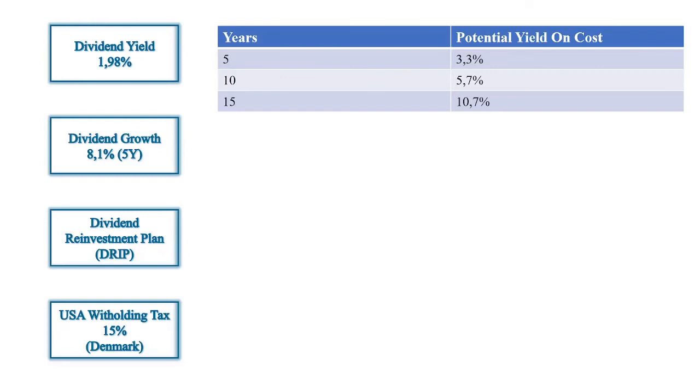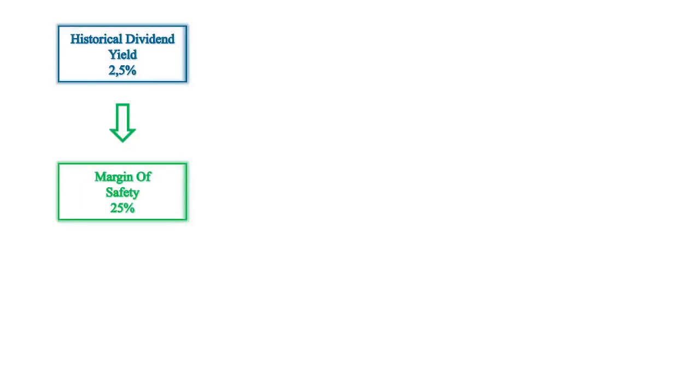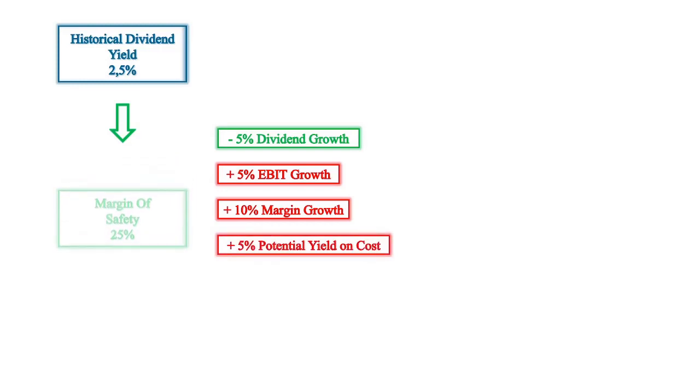I only calculate the potential yield on cost for the coming 15 years because of the natural uncertainty of this metric. But a yield on cost of 10.7% after 15 years is not that great, and in the red section of the rating scale, and therefore I'll add 5% to the margin of safety. Now that I've collected every adjustment to the margin of safety, I can calculate the final margin of safety for the company. To summarize, I'll subtract 5% for the dividend growth, but I'll add 5% for the EBIT growth, 10% for the margin growth, and 5% for the potential yield on cost. The final margin of safety thereby becomes 40%.